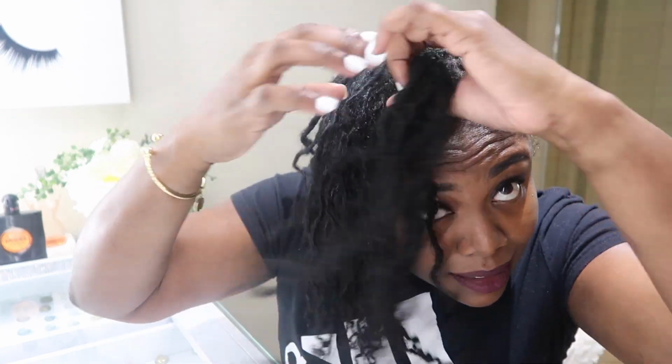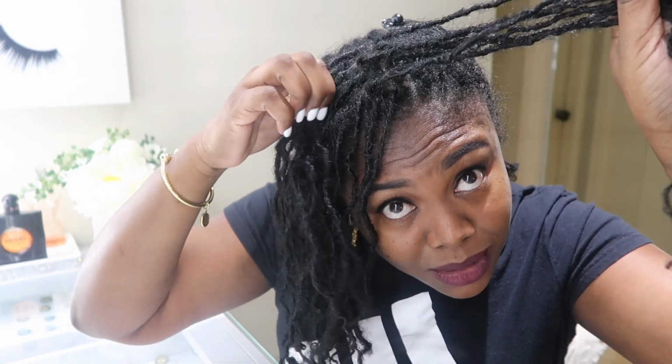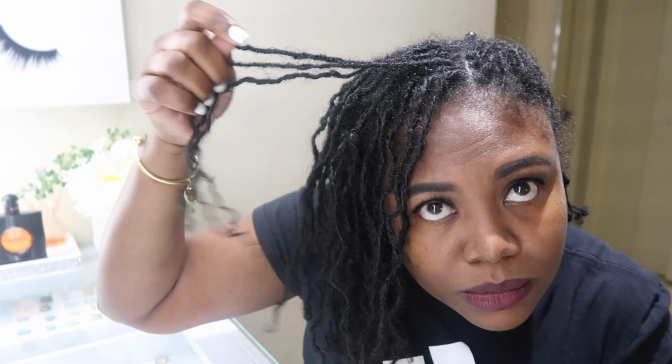The frizz was so bad that I called my best friend. I was like, I'm taking this junk out. I can't stand this frizz. And she's like, no, don't do it. It's just a phase. So I was interlocking. My roots will be like, you can see the parts, you can see the everything, and it's perfect. But the stem, oh my God.